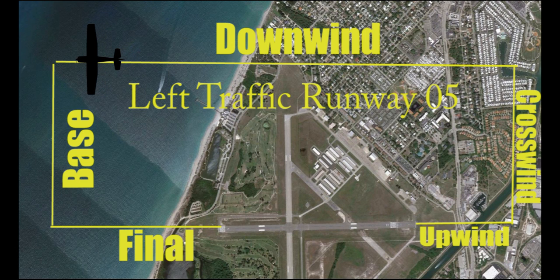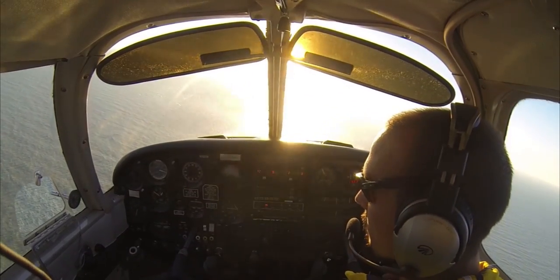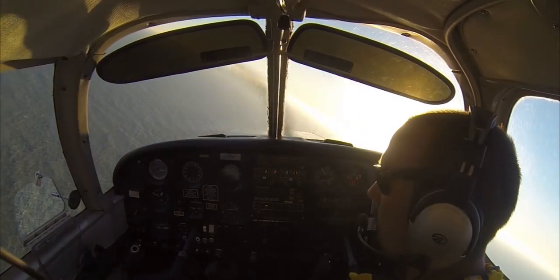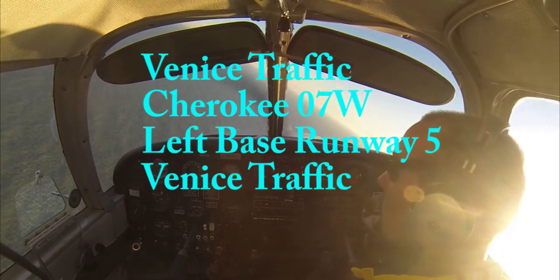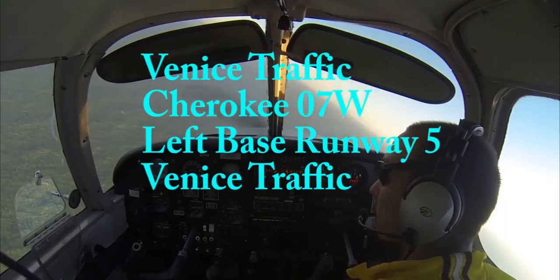And of course, just as before, as soon as you roll into the base leg, you're going to want to make that left base announcement. We're going to go ahead and roll onto our left base. We're clear on the left. Traffic, Cessna 7270 Hotel. We're coming down the coastline at 1,000 feet. We're just going to transition the airspace from north to south, heading to Fort Myers at Venice. Venice traffic, Cherokee 07 Whiskey, left base runway 5, Venice traffic.